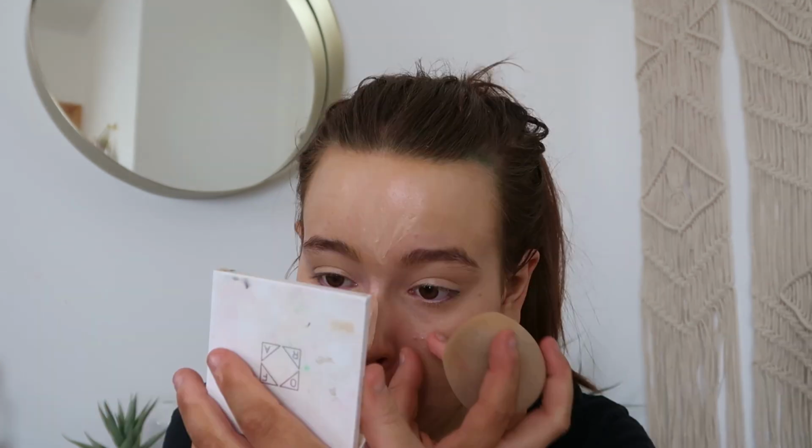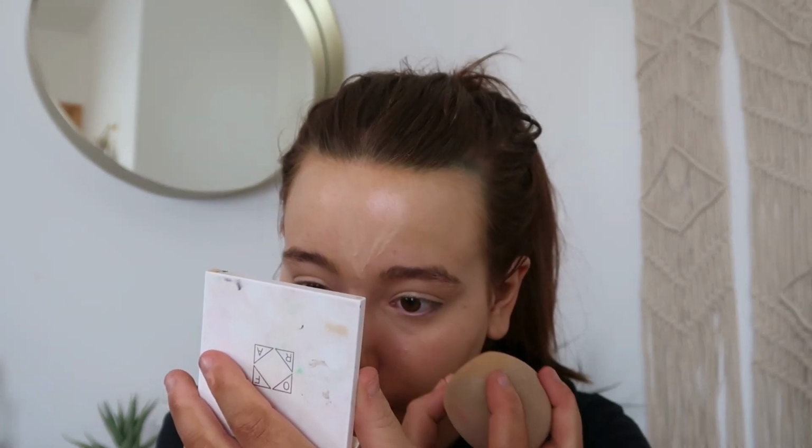And I'll go over the top of my spots a little bit. So that is all of the places I put the concealer, and then I just blend it out with the same sponge. I've been getting so much more into cream products lately. I love it. And there is a hair on my face. Where are you? Another hair. Oh my god, there's hairs everywhere. Hands away from me. There we go.